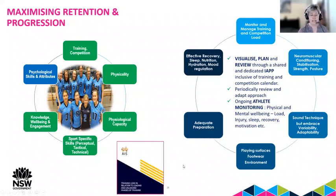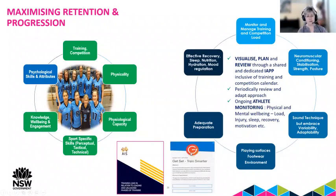A great resource is the AIS training load guidelines. So really impress on you to go to the AIS website. A wonderful resource informed by world-leading evidence. It has some great recommendations. And also the International Olympic Committee, go to their website. They've got a wonderful app called Get Set Train Smarter that has some really great exercises in there for injury prevention. So, again, another really great resource to check out.